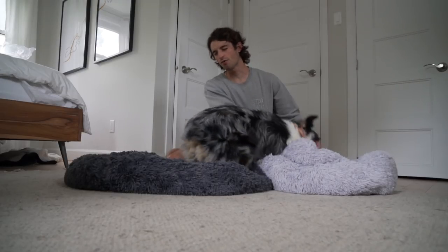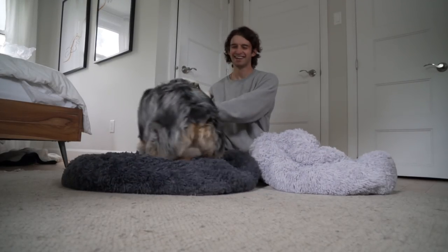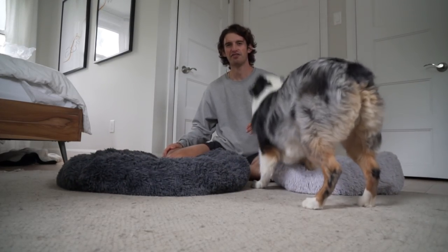They are a very light bed. It's supposed to be this light, fluffy bed. It's not supposed to be something that's quite structured, like an orthopedic bed or anything like that. I don't want that. Get out of here. Frankie's in play mode.